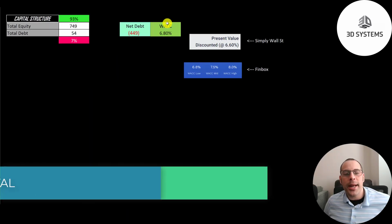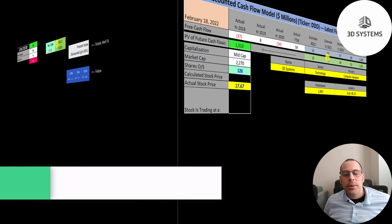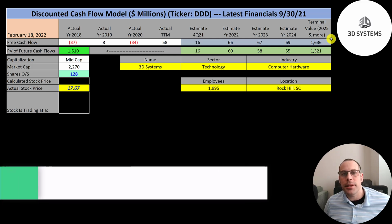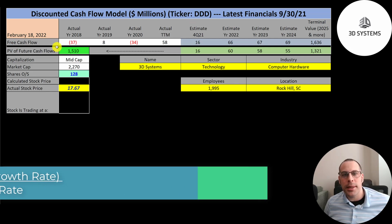I gave them a weighted average cost of capital of 6.8%, and that's the discount rate we're going to apply to the future cash flows. We estimated 3 years of future free cash flows. We also estimated a terminal value, which is all cash flows past year 3, that's $1.6 billion. We discounted those numbers back to today using the weighted average cost of capital. We get a value of the company of $1.5 billion.